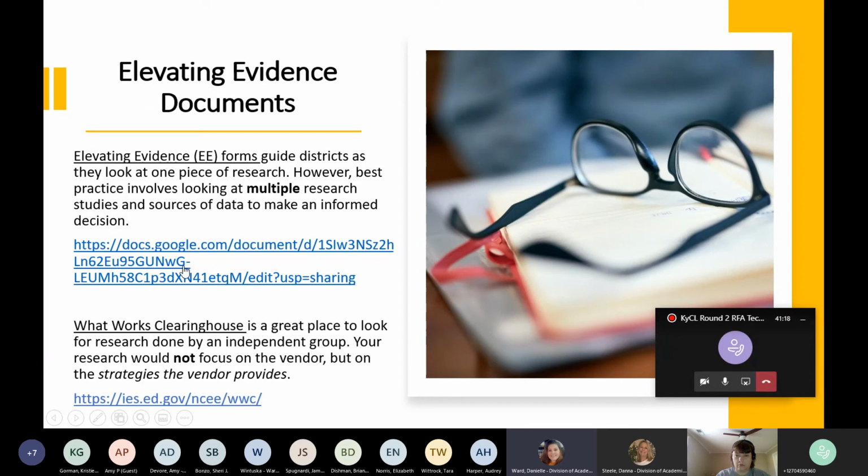So here you'll see a link to the Google Doc, and we're going to go there in just a minute, but I also want to point out that What Works Clearinghouse is a great place to look for research done by an independent group. Your research would not focus on the vendor, but on the strategies the vendor provides. So let's just take a second and take a look at these elevating evidence documents.